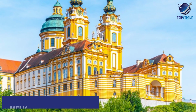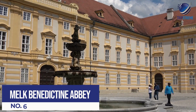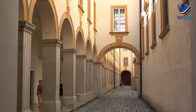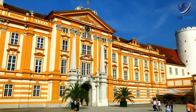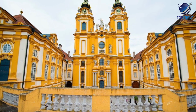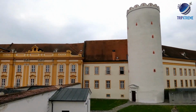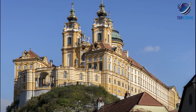Next up at 6, Melk Benedictine Abbey. Melk Abbey is one of the world's most famous monastic sites, and its spectacular buildings are laid out around 7 courtyards. The most prominent part of this massive 325-metre-long complex is the west end and its twin-towered church rising above a semicircular terrace range. Perched on a rocky outcrop high above the town of Melk and overlooking the Danube, the abbey contains numerous other great reasons to spend a few hours touring it.